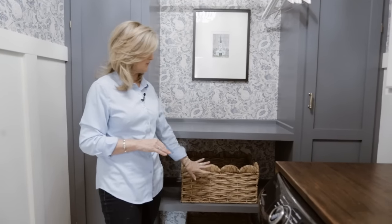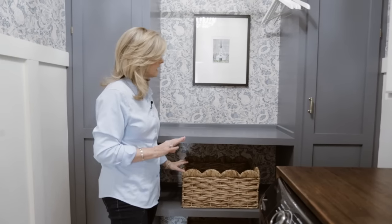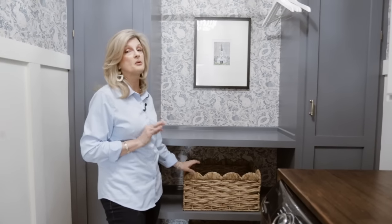Let's talk about the center of this and the shelving that Scott built. He made sure the two shelves were wide enough to put laundry baskets on. And I know you're going to love these laundry baskets. They're scalloped, but I didn't get them on Amazon. I'm sorry. I found them at HomeGoods, but they're absolutely beautiful.